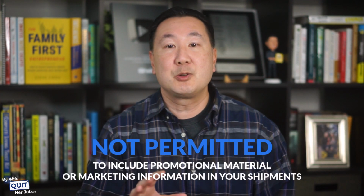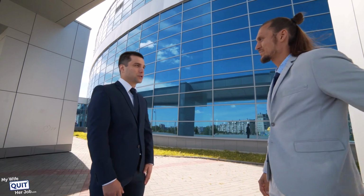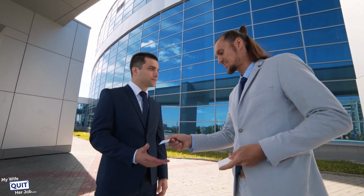You are not permitted to include promotional material or marketing information in your shipments, and business cards, if you do decide to include them, cannot show a URL that leads people outside of Amazon. If you violate any of these terms, your account may get banned.